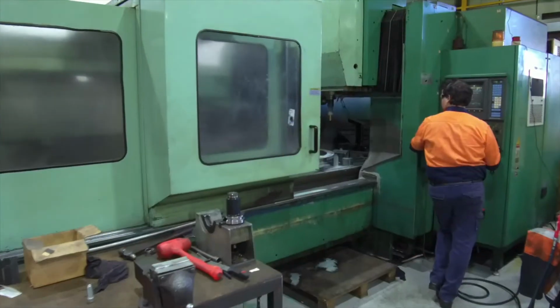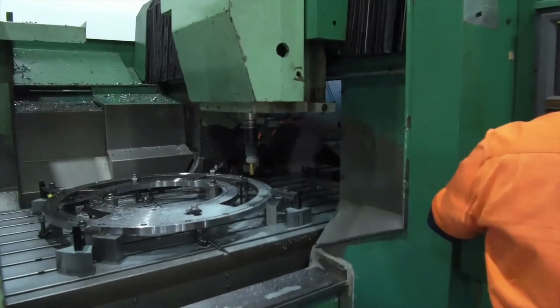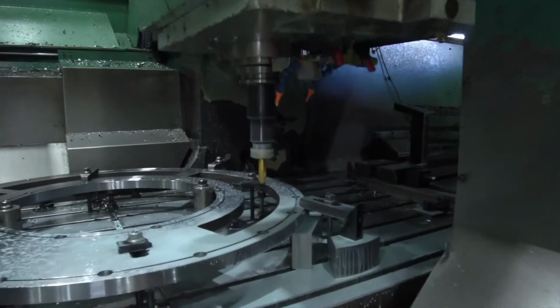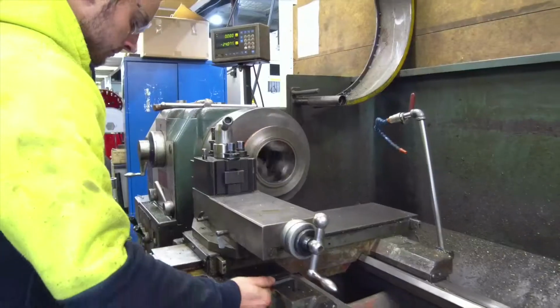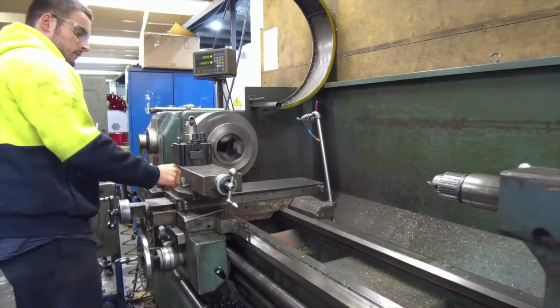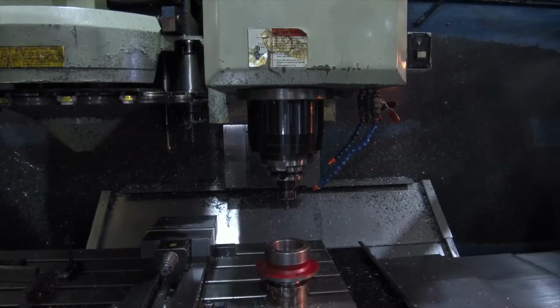Our starting was very humble. It was myself and a brother in a very small workshop in East Keilor, and that was back in 1988. We worked through dealing with the transport industry. This evolved into getting CNC machinery on board.